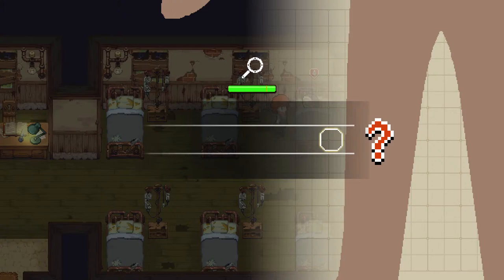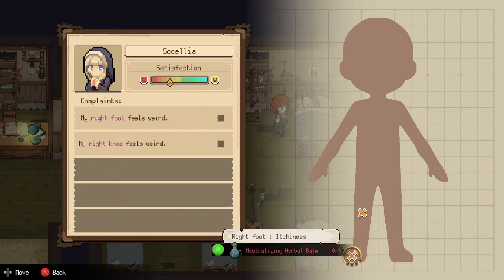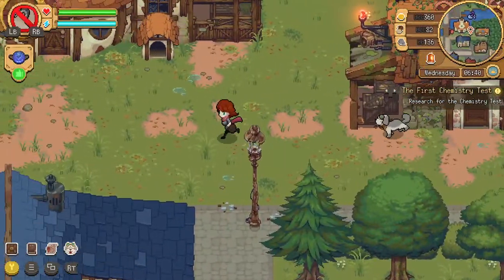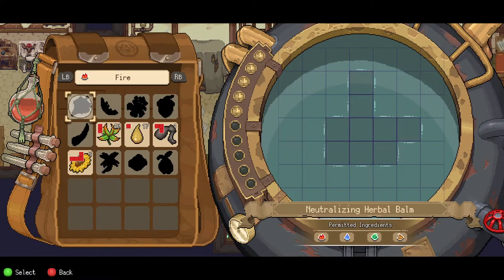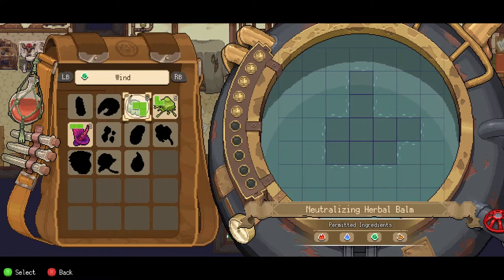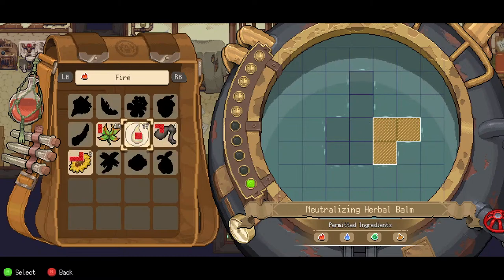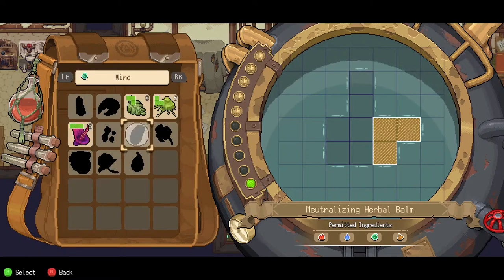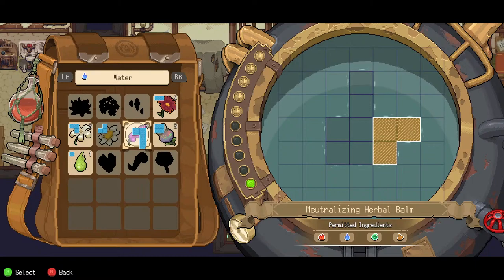Oh, we still did it. Okay, so we're looking at still itchiness. Two of them. Two neutralizing balms. I'd make two of these. Let's do you have one that goes this direction. We have an L-shaped one that comes down and to the left. No. So we'll just have to make do. Let's do one.